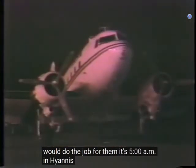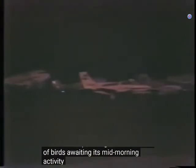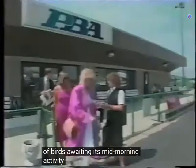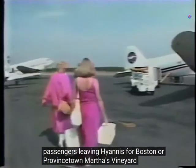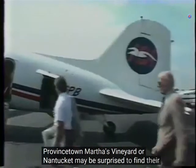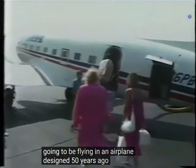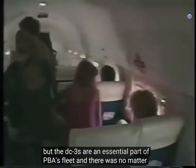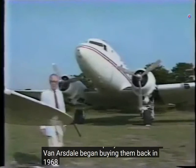It's 5 a.m. in Hyannis, Massachusetts, and Provincetown Boston Airlines' fleet of 4 different types of airplanes sits out on the Cape Cod grass like a flock of birds awaiting its mid-morning activity. Passengers leaving Hyannis for Boston or Provincetown, Martha's Vineyard or Nantucket may be surprised to find they're going to be flying in an airplane designed 50 years ago. But the DC-3s are an essential part of PBA's fleet, and it was no matter of chance that the company's founder, John Van Arsdale, began buying them back in 1968.